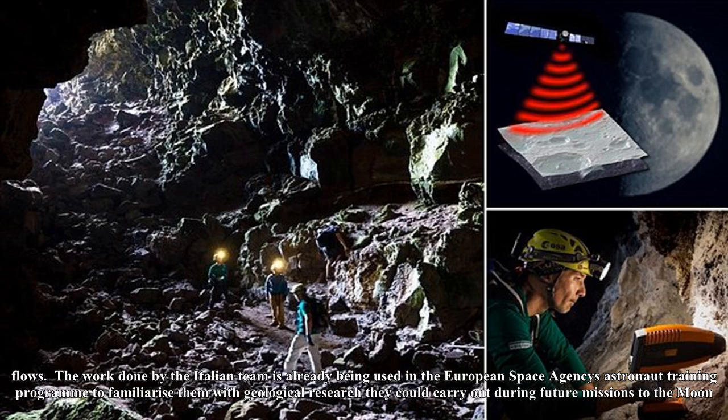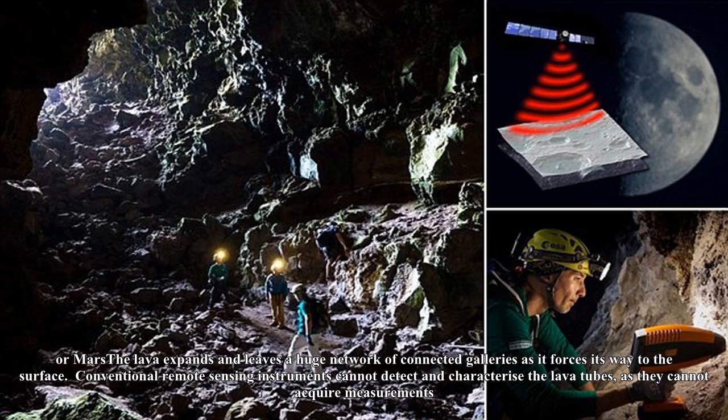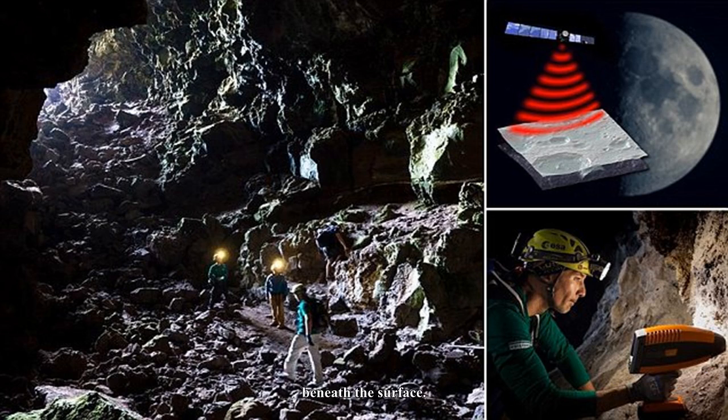surface. Inflated tubes are complex and deep structures that form when lava is injected into existing fissures between layers of rock or cavities from previous flows. The work done by the Italian team is already being used in the European Space Agency's astronaut training program to familiarize them with geological research they could carry out during future missions to the Moon and Mars. The lava expands and leaves a huge network of connected galleries as it forces its way to the surface.